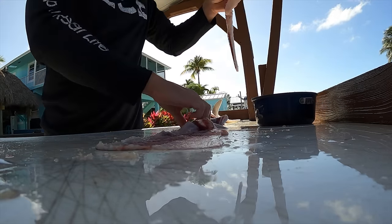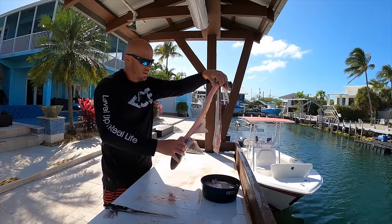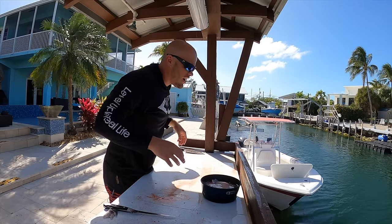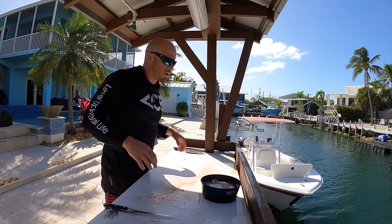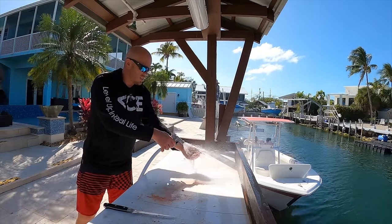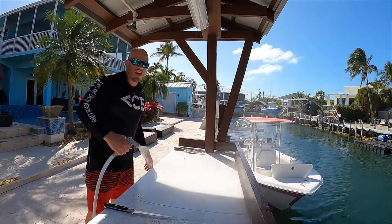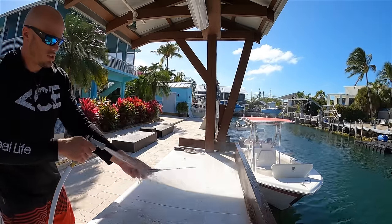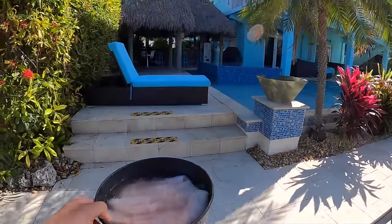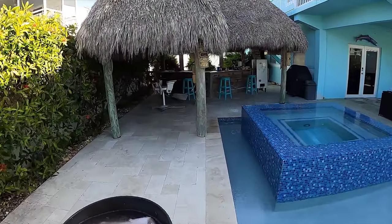There we go. You know, the funny thing is, I'm going to throw this down in the canal, and odds are another shark is going to come along and eat that. This little cutting board is so nice. All done. The circle of life goes round and round, folks. All right. Take the fillets in ice water up here.